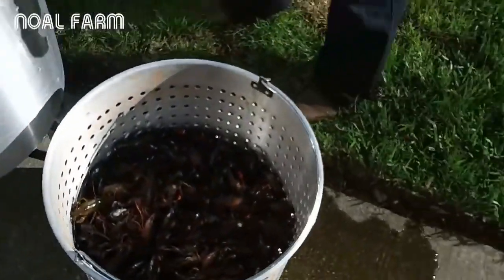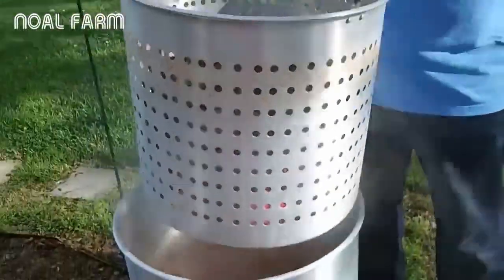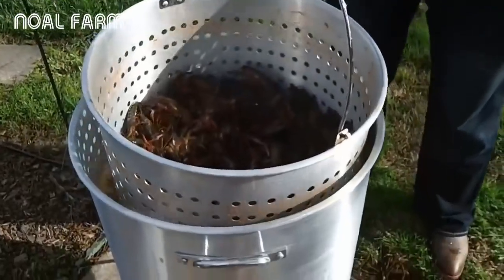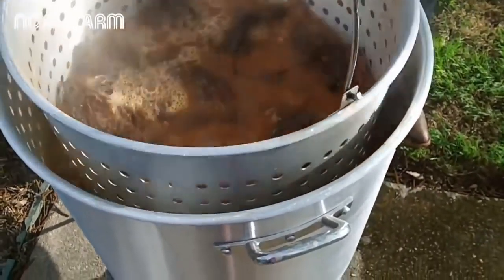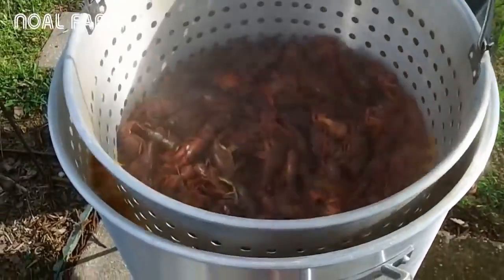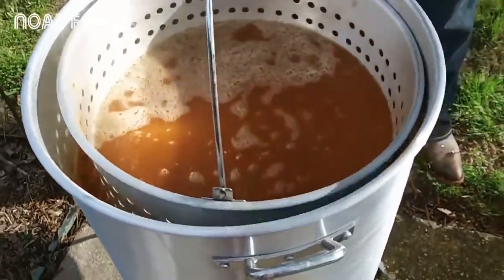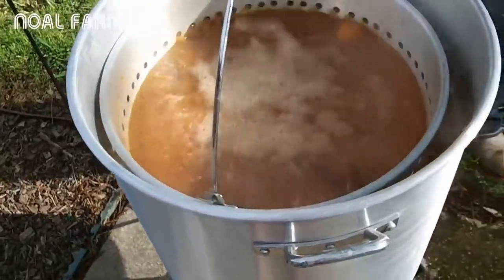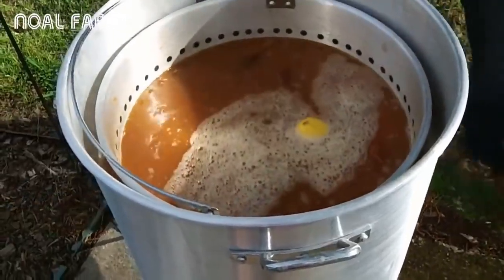Fixing to load up this crawfish. Put it in the water. This is what y'all like to see. Oh yeah, they don't last long once they hit that water. They already did. They all dead now.